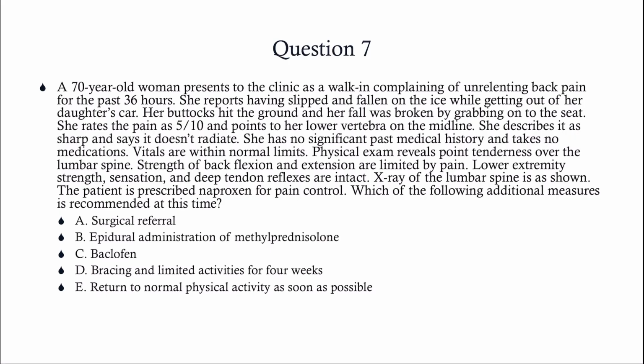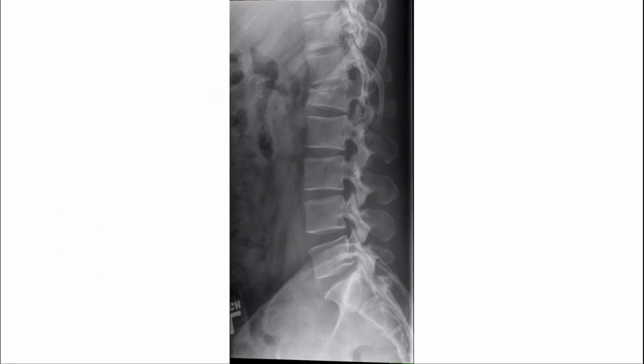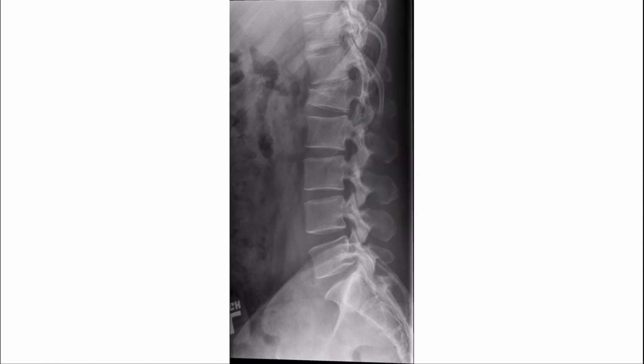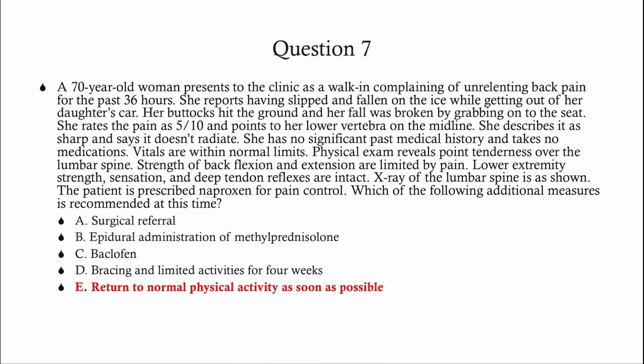A, surgical referral. B, epidural administration of methylprednisolone. C, baclofen. D, bracing and limited activities for 4 weeks. Or E, return to normal physical activity as soon as possible. Okay, let's look one more time here. Find the abnormality. And I'm going to be painting on this, so I'm going to switch to red. Okay, so the answer is E, return to normal physical activity as soon as possible.